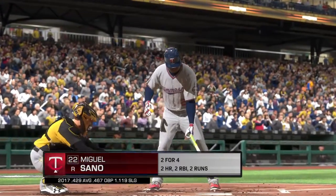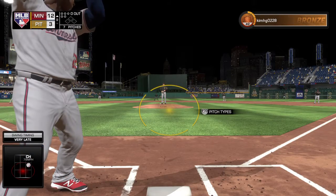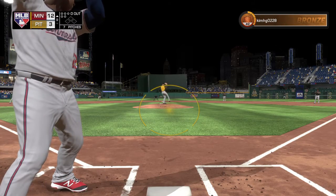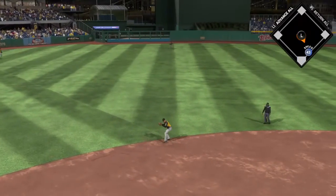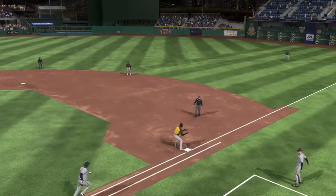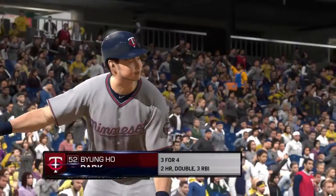Here's Miguel Sano. He's gone deep twice in the game, making him 2 for 4. Miguel. He's ready. Here's the first offering. Drilled on the ground to short. Taken in by Gung. Throw on to first for the out, and that is how the 9th inning gets underway.